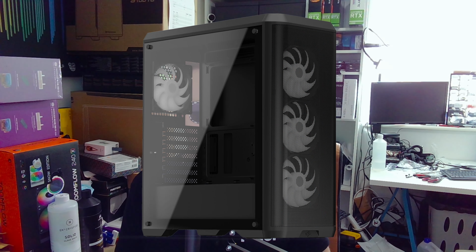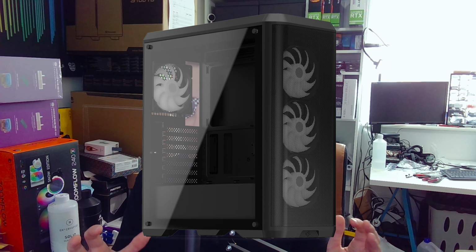For the case, we used the appropriately named Silentium PC Ventum VT4V Evo TG. That is such a bad name. Case manufacturers, just think of a better name. Game Max has got the right idea. They've got names for all of theirs, same as Fractal. Don't just give us a load of old jumbled code like this because it makes it really hard to remember.